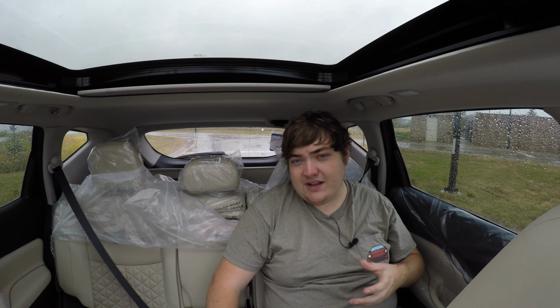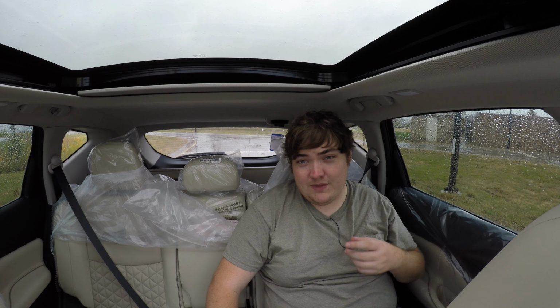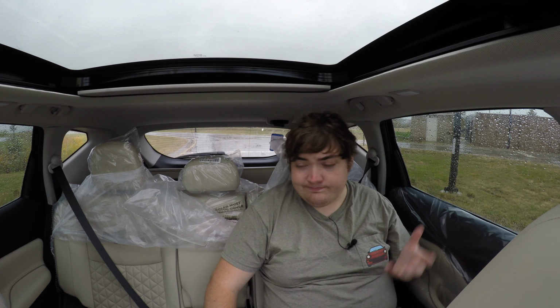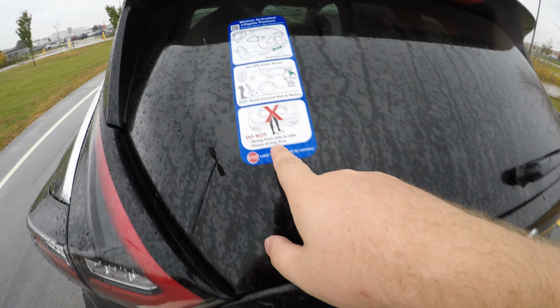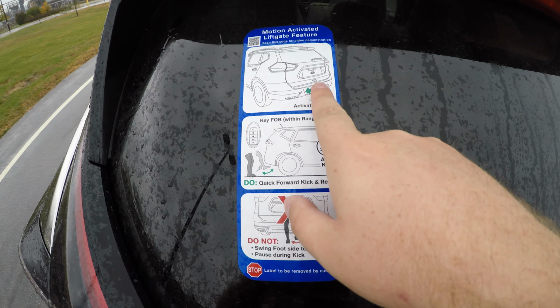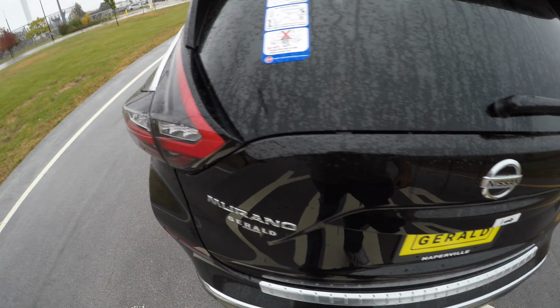You know, I reviewed the Mazda CX-9 and the Subaru Ascent recently, both priced the same amount, and they had a third row, but this is still a two row. So around the back, I do actually have this sort of kick to open tailgate, which is super, super nice. And if you want to scan that for a demonstration, I guess you can do that.